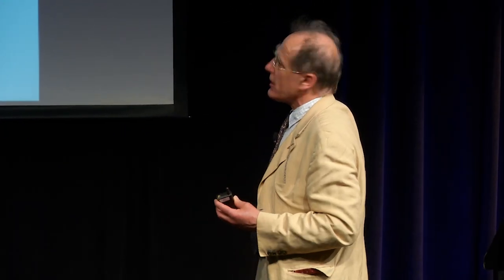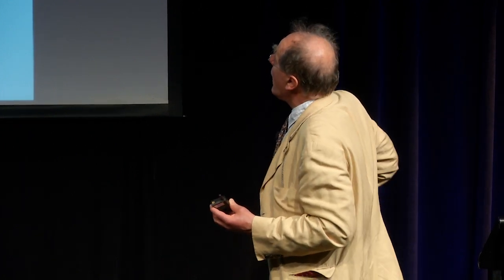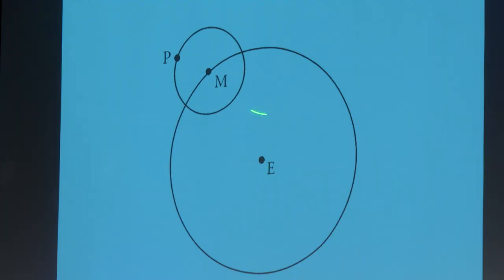It's reported much later, but that's when the man who was involved with it, Apollonius, was alive. And he's combining two circular motions to get the effect we want. E is the Earth. M is a point that is traveling around the Earth with a steady motion, which is the average motion of the planet. P is the planet itself traveling on another circle around M. So if I can do this, this makes loops like this as it goes round the sky.